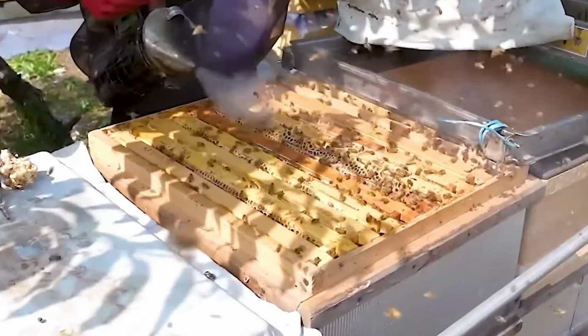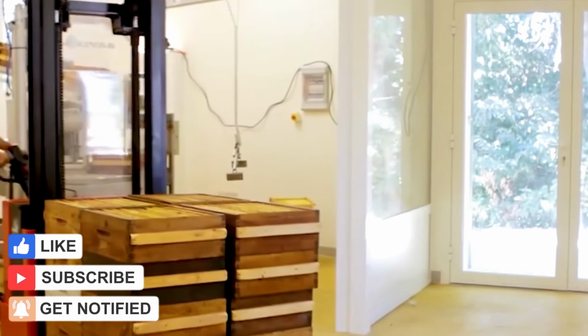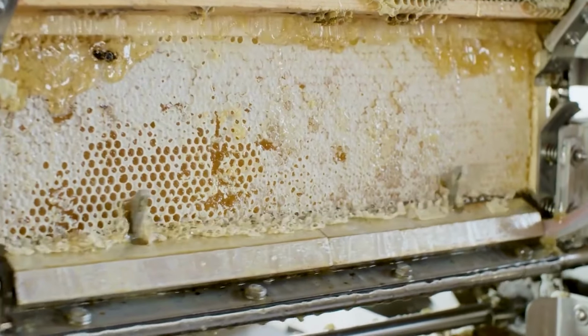Beekeepers meticulously collect honey from hives using special methods, and then modern technologies and factories come into play. Every stage, from filtering to purifying, bottling to packaging, is carried out with great care. The cooperation of thousands of bees combines with human intelligence to produce just one jar of honey, and this delicious miracle emerges.